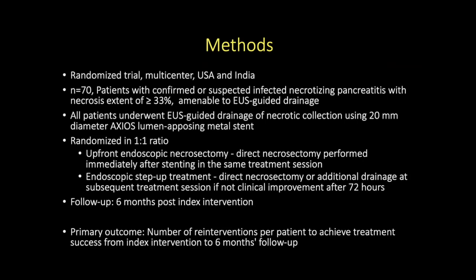Then the patients were randomized in a 1-to-1 ratio either to upfront endoscopic necrosectomy, where direct endoscopic necrosectomy was performed immediately after stent placement in the same treatment session, or endoscopic step-up approach, where after the initial drainage under EUS guidance, direct endoscopic necrosectomy or additional drainage was performed at subsequent treatment sessions if there was no clinical improvement after 72 hours. Follow-up was 6 months post-index intervention, and the primary outcome measure was the number of reinterventions required per patient to achieve treatment success from index intervention to 6 months follow-up.